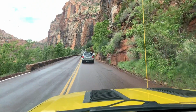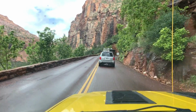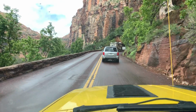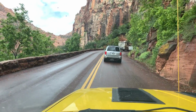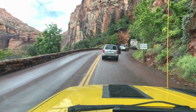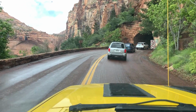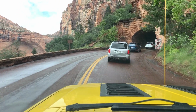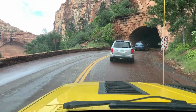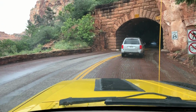Lights, and we're about to enter this tunnel. It was built in the 30s, I think, 1930s. Looks like this is going to be a pretty long drive through the tunnel. That RV driving about 5 miles an hour.